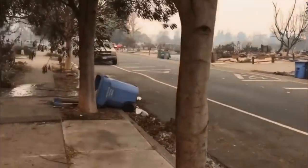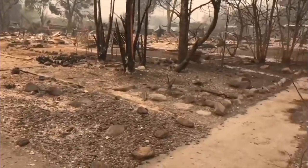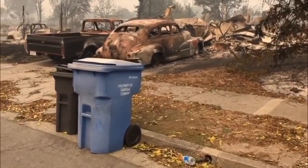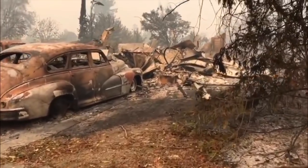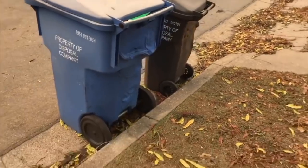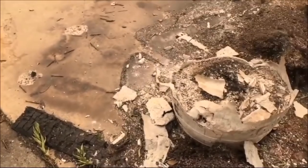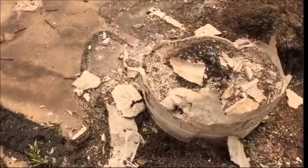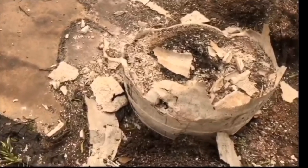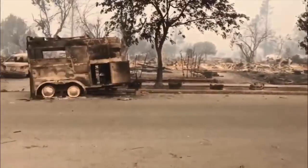Let's swing through here. I'm going to point something out. See the cement pieces on the ground? It's all cement. See how it's scattered? It was like there was an explosion here. So, this is quite an ironic scene here. People lose everything. Look at that place. Look. Garbage cans. There's some nice older cars here. Horse trailer.